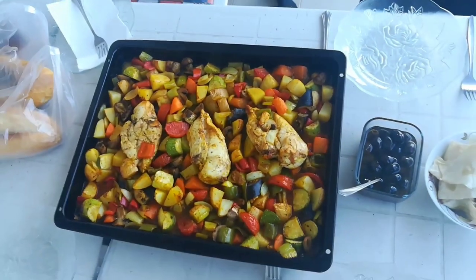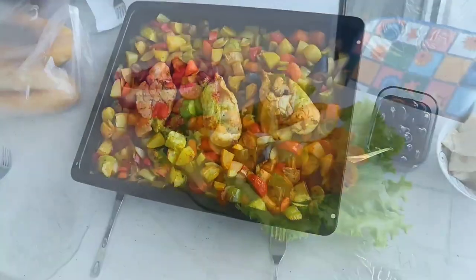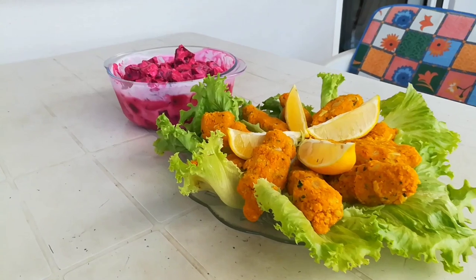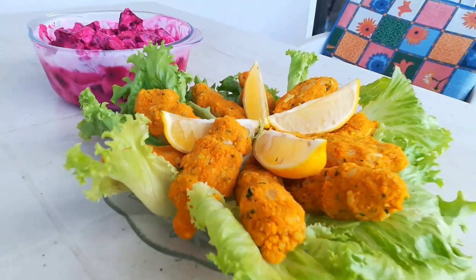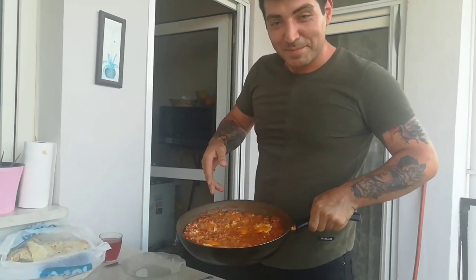I've been helping Tony get his diet back on track with good wholesome recipes, including Turkish classics. This is menemen.